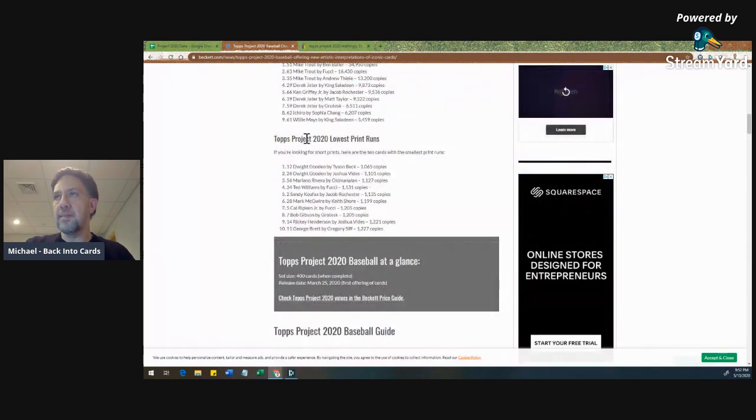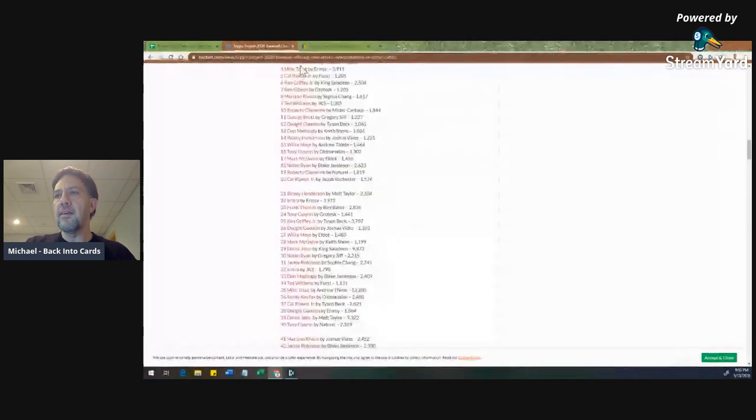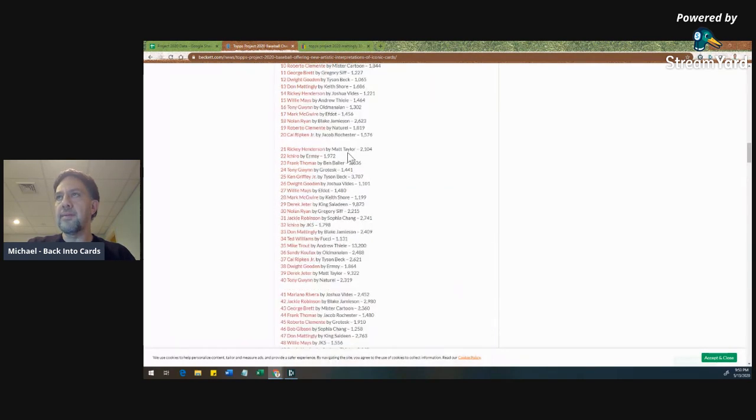Here are the lowest print runs, okay? The 10 lowest: Dwight Gooden, number 12, 1,000 cards. 3% of the amount of Mike Trout cards. These cards are going for over $250 on eBay. I do have one to show you, but it is unfortunately not that one. And then it goes through and gives you the whole checklist of the up to now 66 cards that are out there, who did them, what they look like, and how many were ordered.